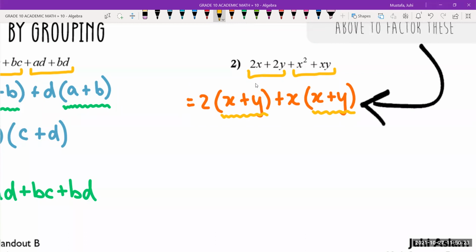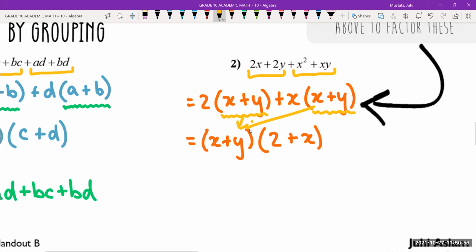So now we're going to do the second thing that we learned, the binomial common factor. Okay, when I do that, what is common between both of these terms? The x plus y. So we're going to ask ourselves, x plus y times what is going to give me the first term? Amina, what's that? 2, yeah, and then x plus y times positive x is going to give me this term over here. Really an easy way to think about this, like a trick way, is you take that and you take that and you put it there, and then whatever is left over goes in the second bracket. That's the easiest way to think about it, but I wanted to show it to you the proper way.